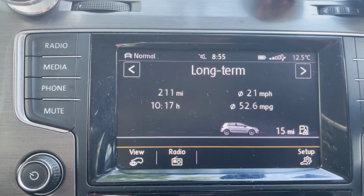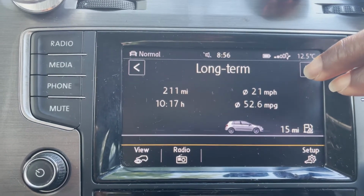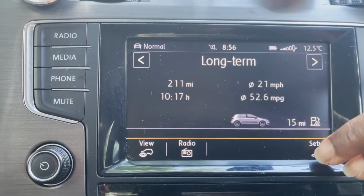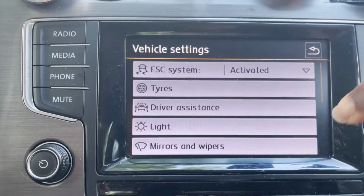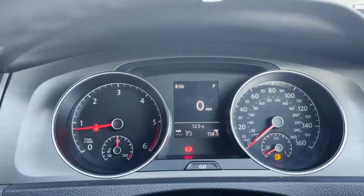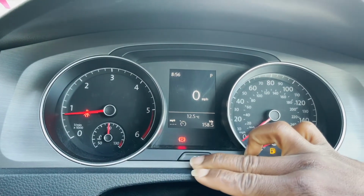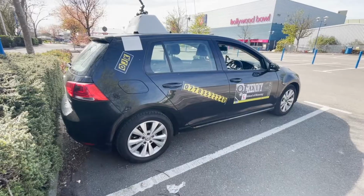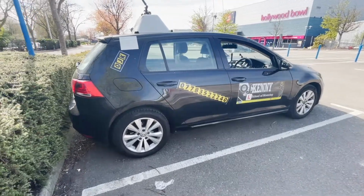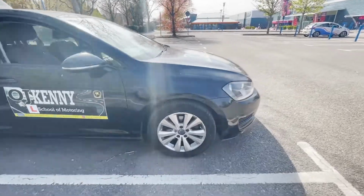And just so you know as well, this is going to be fully city. There's no motorway driving in this. It's all going to be in London, so all in town or city or whatever you want to call it. Also bear in mind that the car I'll be using is a 1.6 liter TDI diesel Mk7 Golf, not the petrol.